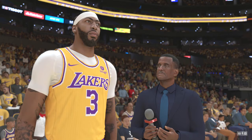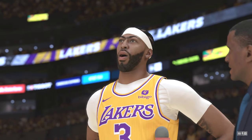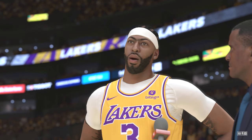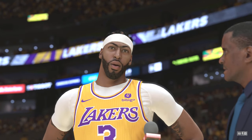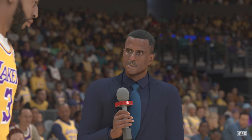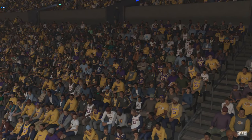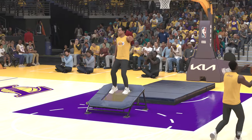David. Thanks, Kevin. AD, you see the first half, what's the adjustment going to be? So, you know, we got to come out with a great intensity, and it starts in warm-up. So we got to come out with a great intensity, great mindset, and try to go up there and win the third quarter. I have never heard anyone say it starts in warm-ups until now. Thanks, AD. Back to you, Kevin. Thank you, David. And we'll be back after halftime as the third quarter gets underway.